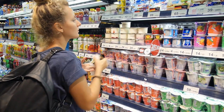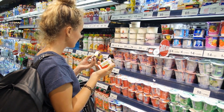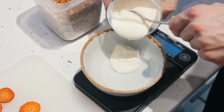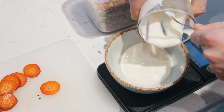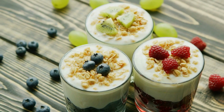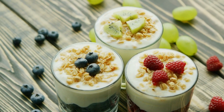Other fortified dairy products, such as yogurt and cheese, can also be good sources of vitamin D. In addition to being a good source of vitamin D, dairy products are also high in calcium, which is important for bone health. They also contain other important nutrients, such as protein, vitamin A, and potassium.